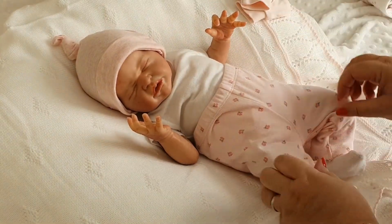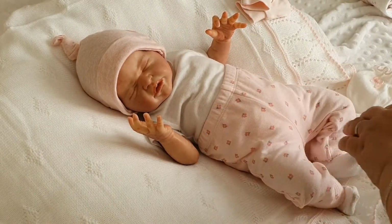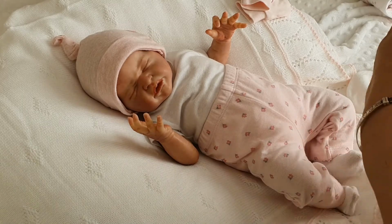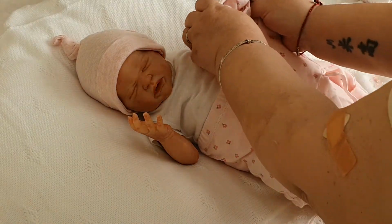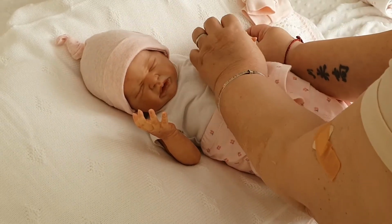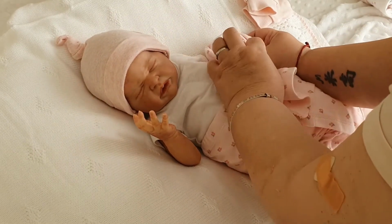Oh, they fit you a treat. Look at you. Oh my goodness. She just looks nice in anything. She really, really does. She's such a gorgeous baby. And I do every day just feel so lucky to have her. And I just adore her.